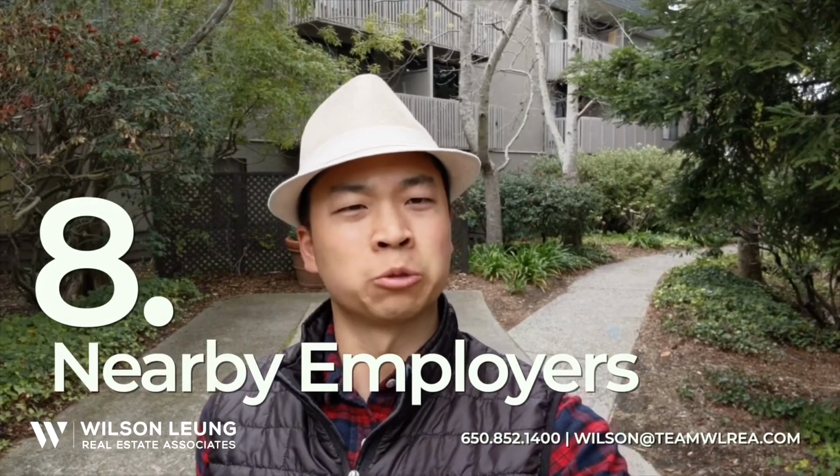Number 8, Shelter Creek, located in San Bruno, is really close to some top employers such as YouTube.com, Walmart.com, Oracle, and of course, SFO, the San Francisco International Airport. So a lot of people that live here are considering jobs or have jobs at these locations. Of course, neighboring in South San Francisco is the biotech industry too. So a lot of people that are thinking about purchasing here might work close by, or this is, of course, as mentioned previously, really easily commutable to the north in San Francisco or the south in Silicon Valley.